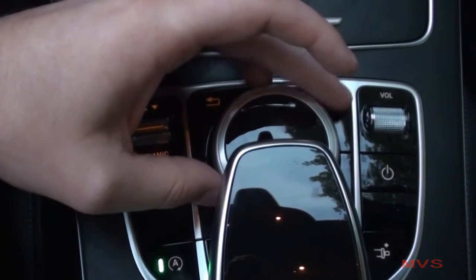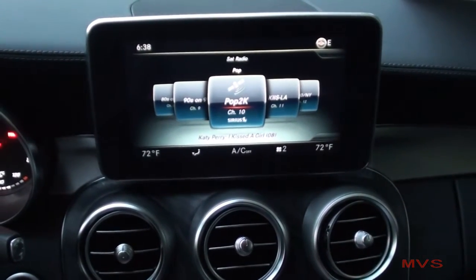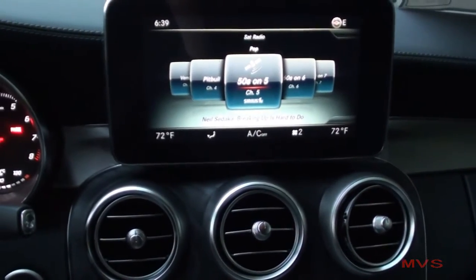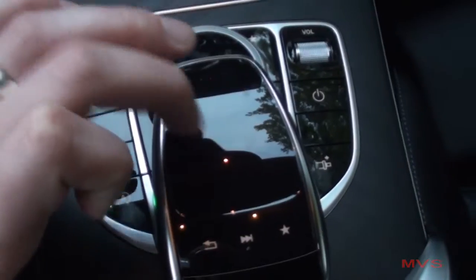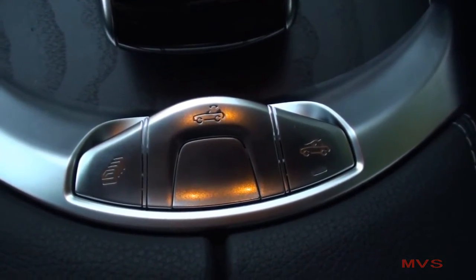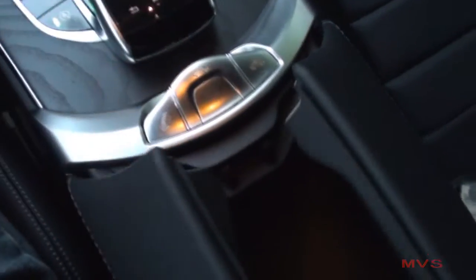In the center of all this sits the COMAND controller, which is used to navigate through your dashboard display. You can also use the COMAND touchpad to access the same functions if you wish not to use the controller. Behind them sit your retractable top and optional AIRCAP automatic windscreen controls. The armrest opens up to a storage console with two USB ports and an SD card reader for all of your digital media devices.